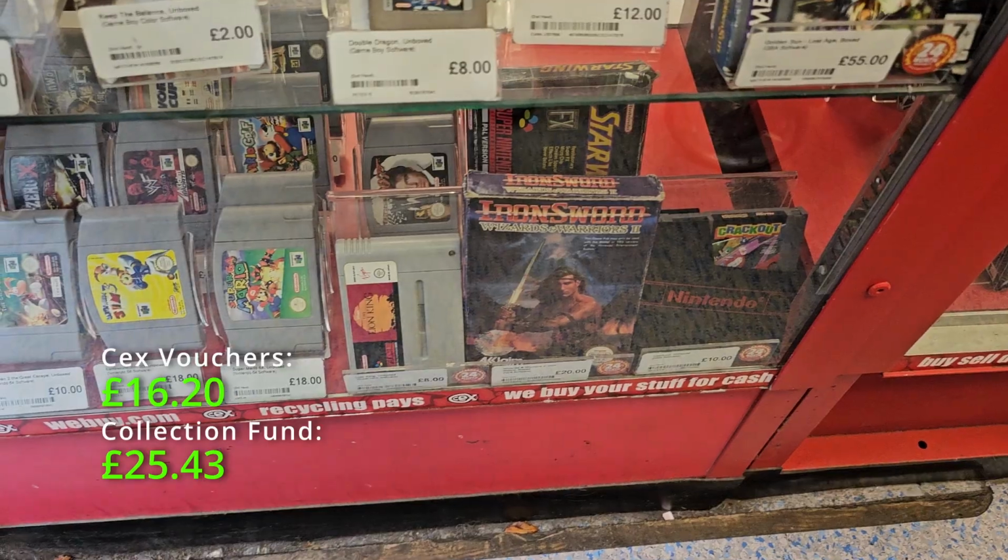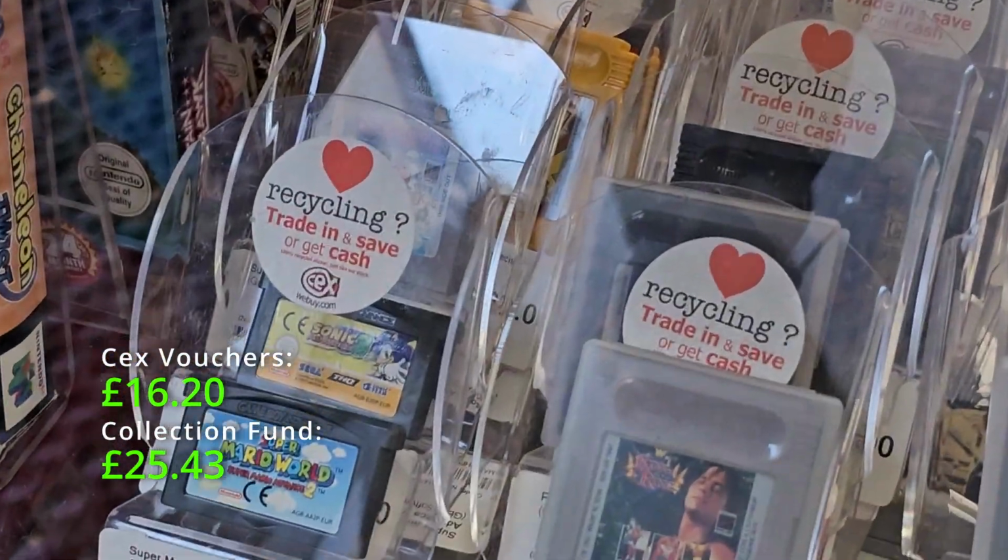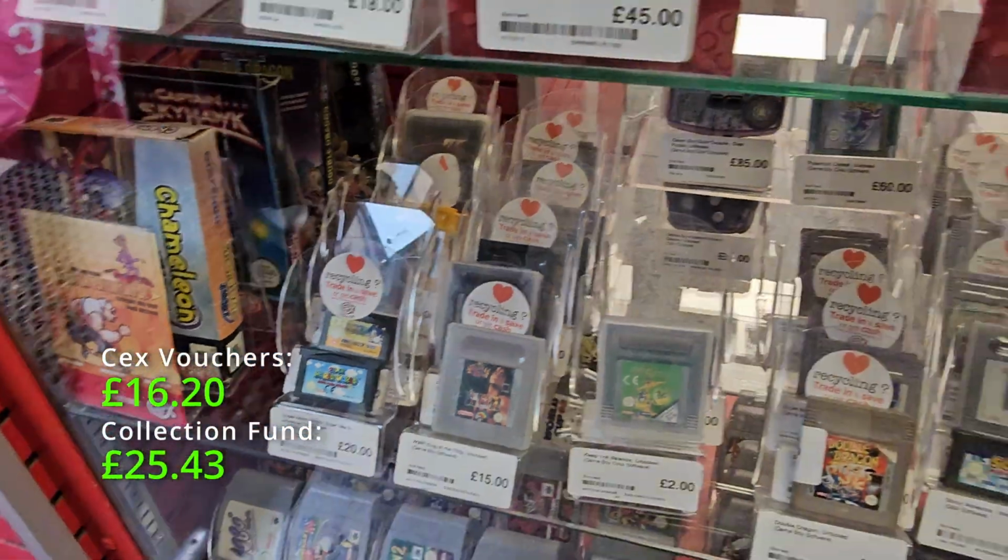Alright, next up is the first CEX trip of the day. And I did have a look. I'm usually looking for retro or 360 stuff when I'm in CEX. Don't really look at much else, to be honest. I do check out modern stuff, but don't buy from there as it's usually too inflated in my opinion. But yeah, as I say, a solid selection of retro as well. Pretty good amount of N64 games from what I could see in addition to that. And there were some Game Boy Advance games.